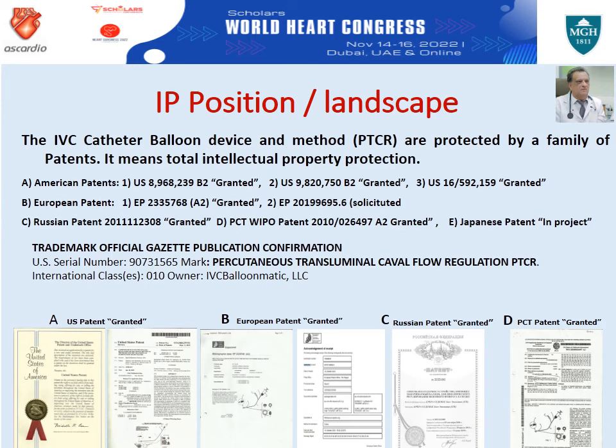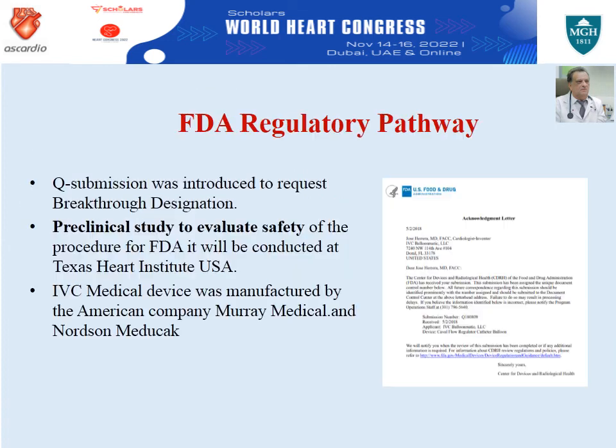Regarding IP, intellectual property, we have a US patent granted of the method and the device, a European patent granted of the method and device, a Russian patent, and PCT WIPO granted. Japanese patent in project. The PTCR trademark was registered in New York. FDA regulatory pathway submission was introduced to request breakthrough designation. Preclinical study to evaluate safety of the procedure for FDA will be conducted at Texas Heart Institute.